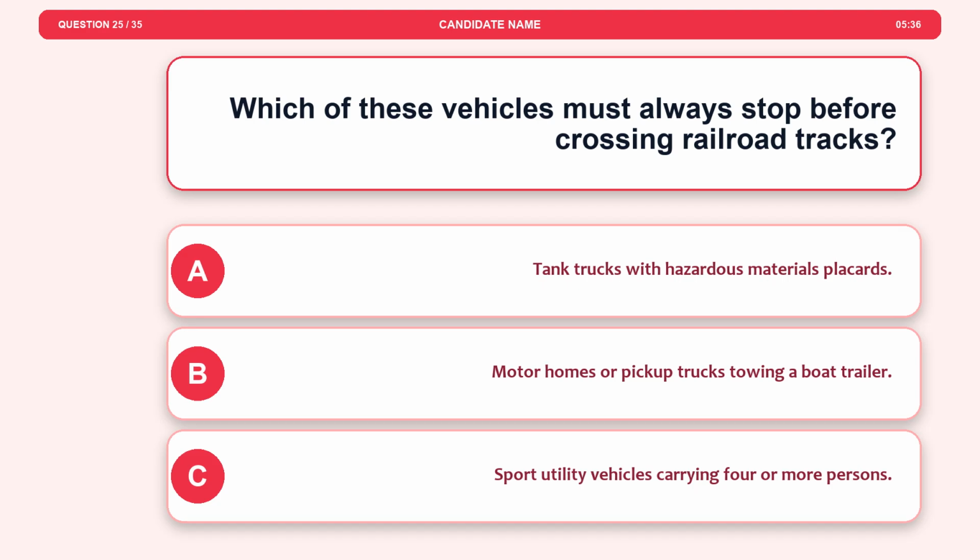Question 25. Which of these vehicles must always stop before crossing railroad tracks? Option A. Tank trucks with hazardous materials placards. Option B. Motorhomes or pickup trucks towing a boat trailer. Option C. Sport utility vehicles carrying 4 or more persons.